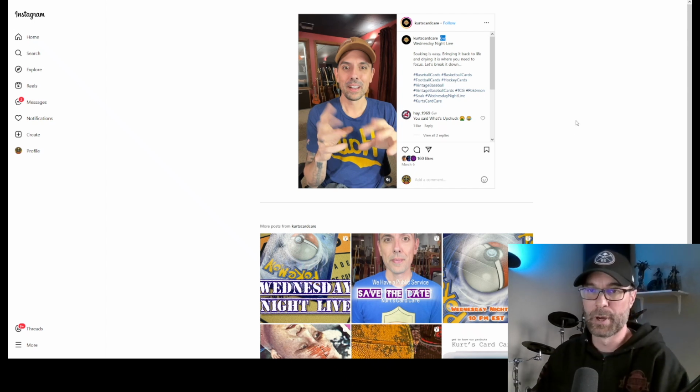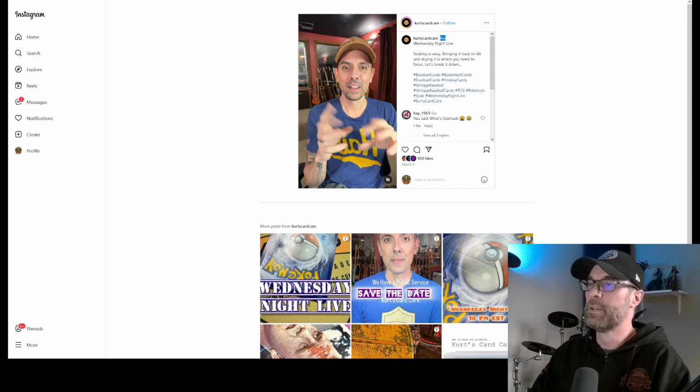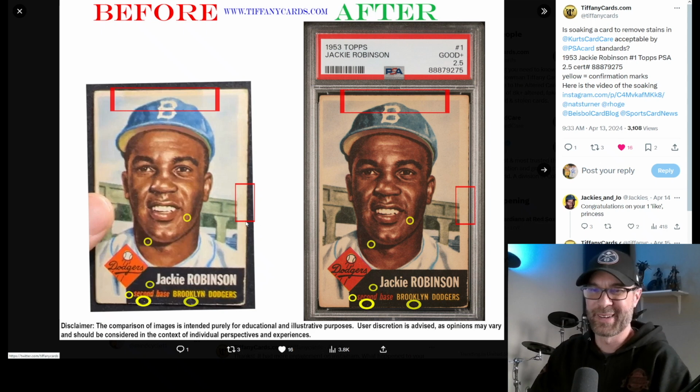I'm not talking about the regular card cleaning here either, like the Kurt's Card Care spray where they're spraying it off and wiping it down. This is different. This is soaking. So PSA's stance clearly in this situation is that they're not going to grade soaked cards if they know that they've in fact been soaked. If you go over to PSA's grading definitions page, and I'll link to this one as well so you can take a look at it, they do mention evidence of cleaning. They're saying using a whitener to whiten borders or a solution, and in this case we're really talking about a solution, is used to remove wax, candy, gum, or tobacco stains. Pretty clear that they're not going to tolerate this kind of stuff.